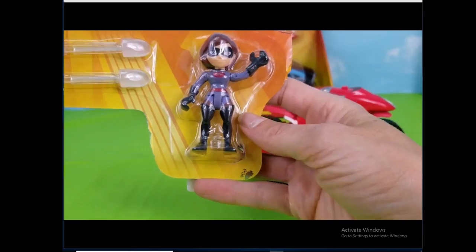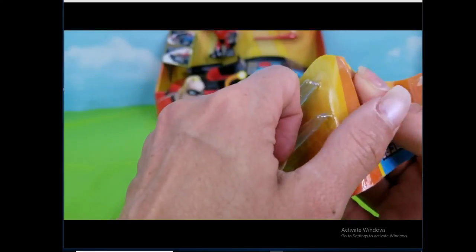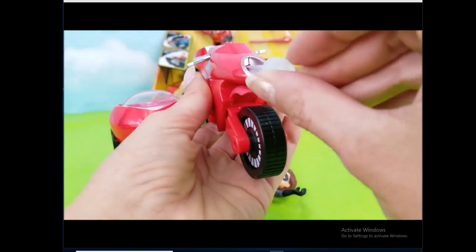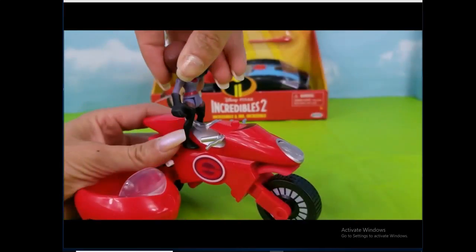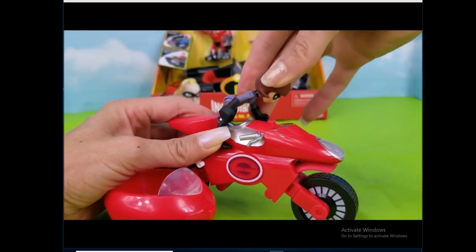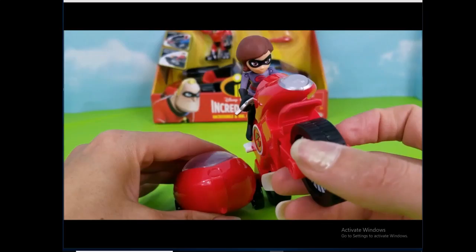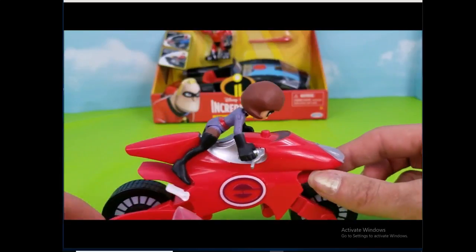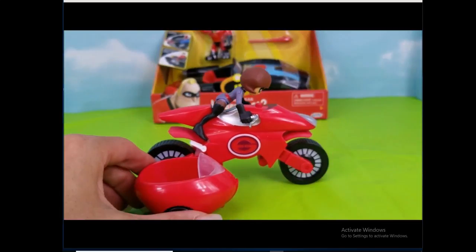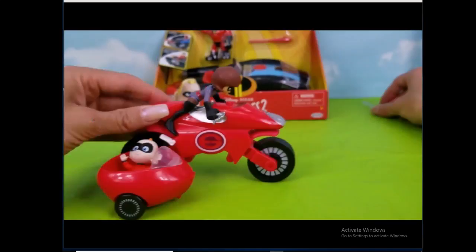Next, we have Elastigirl with a new costume. Check her out, very cool. And a couple of these little darts. You take the dart and you plop it in there. Put Elastigirl on the top here, and her hands can go on the handlebars. And boy, she is ready to ride. Look at that, aerodynamic and all. And baby Jack-Jack. Boop. Oh yeah, they are ready to go.